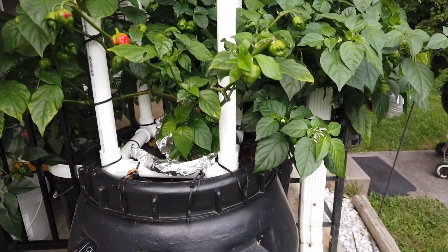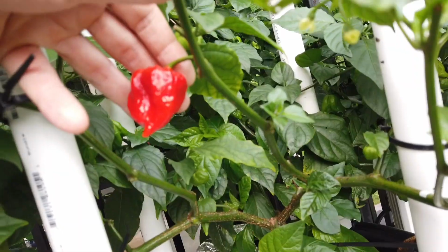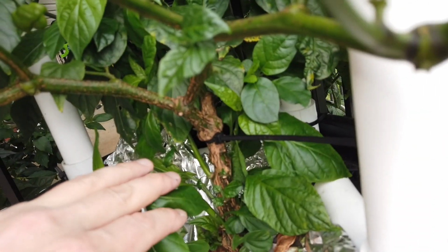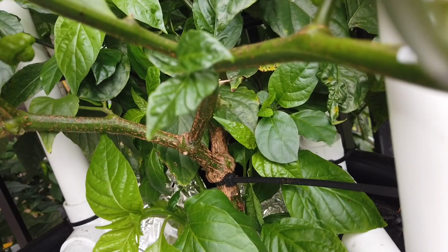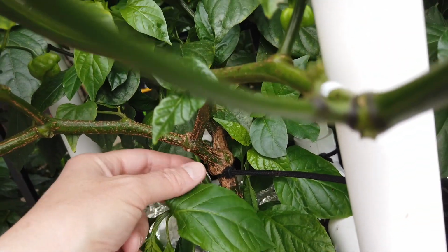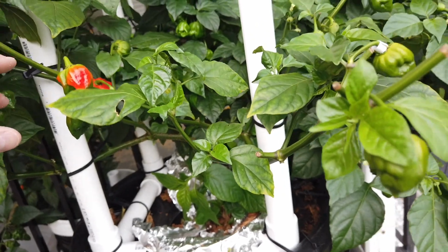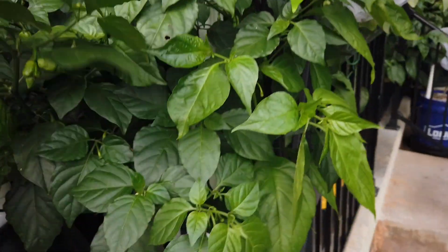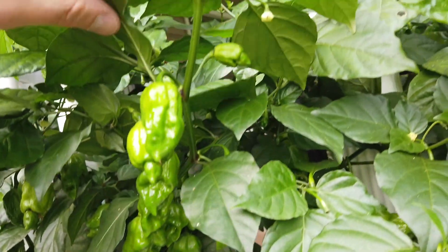Here's a better angle of the Butch T Scorpion pepper there. Again, I remember I mentioned this before, but this trunk split in the middle, and I put a zip tie, kind of pulling it together, and it's still alive, but the half that broke is struggling a little bit. The other half looks a lot better. There's a lot of better looking fruits on it.